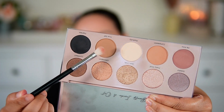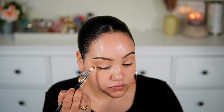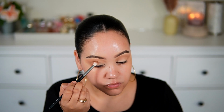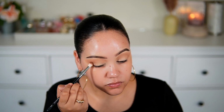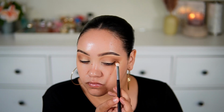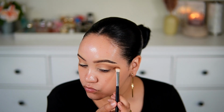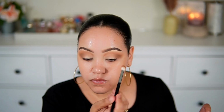So now I'm going to go in with a smaller crease brush and I'm going to start building up the colors. I'm adding a bit of a darker brown underneath the first color that I placed. I'm going to blend it more on the outer corner, connecting it to the first color and doing that outer V technique, where you keep the shades on the outer corner of the eye and also bring it up to the crease area.